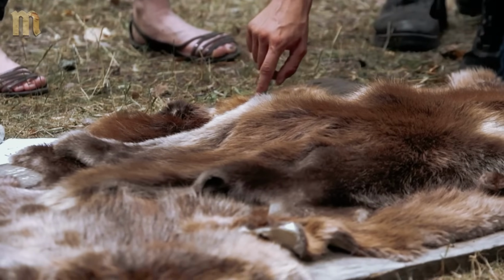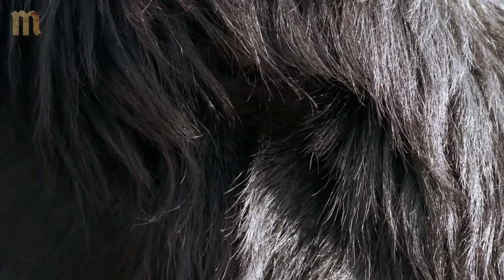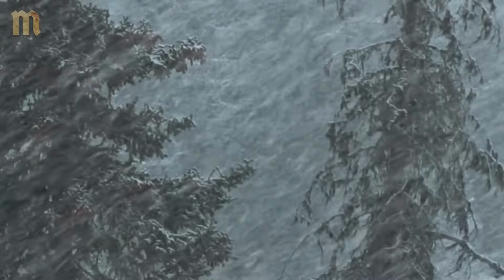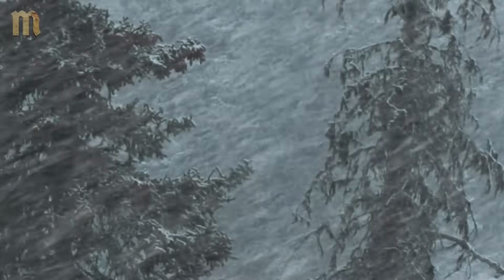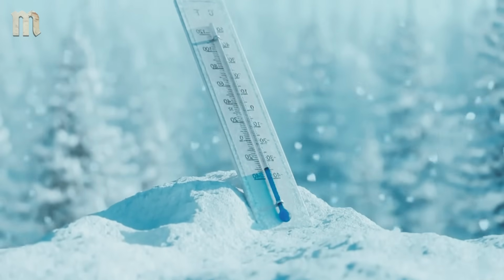Draped fur side in, these hides trapped heat, while their leathery backs blocked wind and moisture. But what made them powerful wasn't just the fur, it was what they did with it next. To boost performance, herders rendered fat from the same animals, tallow or lard, and rubbed it into both their cloaks and skin. This created a greasy seal that repelled moisture and slowed down evaporative heat loss.